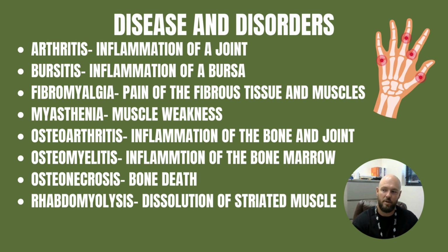Osteonecrosis is death of bone tissue caused by a decrease in blood flow. And rhabdomyolysis is dissolution of striated muscle. So the muscle is broken down and it makes its way into the circulature within the blood, and it can cause damage to the kidneys. Typically, this will happen after a serious injury or dehydration.